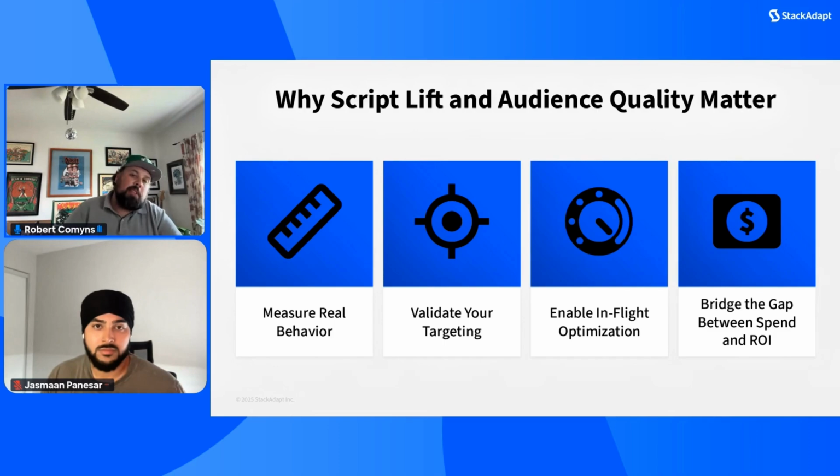And I think that brings us to the last point here, where we're going to bridge the gap between our spend and ROI. So it's unlike selling a physical good, where you can see your real-time insights at the end of the day. We have to look at the spend and the ROI and see if we're matching that up. So our tools allow you to see that in real time and then make the best decisions for your campaign to reach those people and drive that ROI.